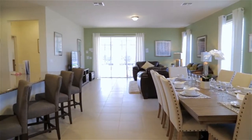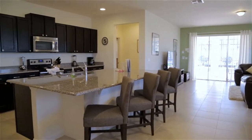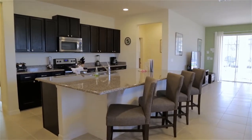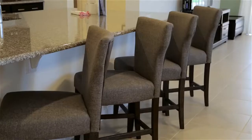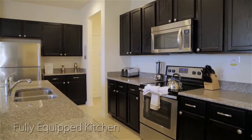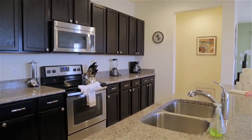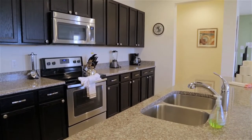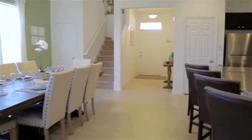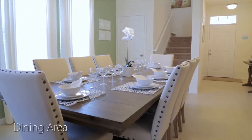The feeling of space is immediately apparent as soon as you walk through the front door. Our full-size kitchen is fully equipped and will help to make light work of the catering. From pre-theme park breakfasts to full family banquets, we've got you covered. Enjoy your latest culinary creation at the dining area, which seats up to 8 guests in comfort.